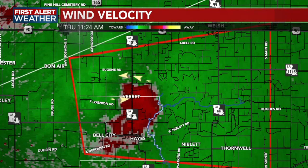But thankfully, again, it looks broad, not as impressive as it was a few minutes ago, but even still, if you are near the Verret vicinity, Bell City, Hayes, you definitely want to get into your safe place as soon as you can. Remember, it's always a good idea to put as many walls between yourself and the outdoors as possible. Stay away from windows as well.